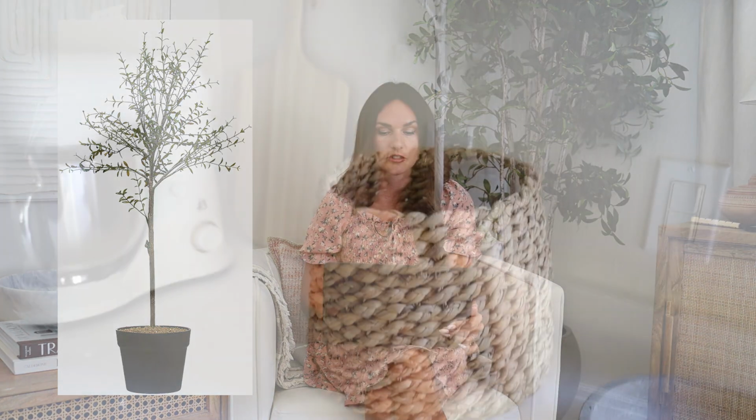I love these plants. They're one of my favorites. I also used one in the bathroom reveal on top of the cabinet. That one I definitely recommend. Just looks really cute and fresh.